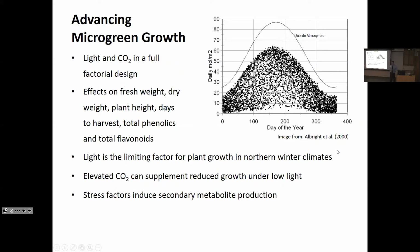So what we did was we looked at total daily accumulated light levels at 4 levels of 3, 6, 9, and 12 moles per square meter per day, and under a full factorial experiment, crossed those with 4 CO2 concentrations of 400, 600, 800, and 1,000 parts per million to see if light and CO2 had any impact on yields, morphology, days to harvest, and secondary metabolite content of these microgreens.